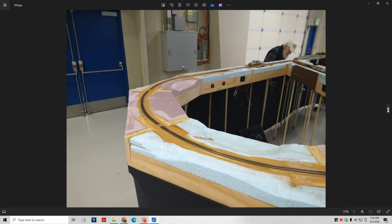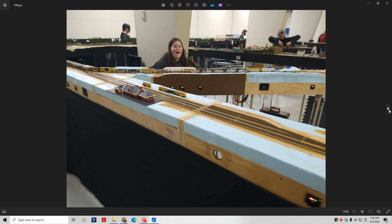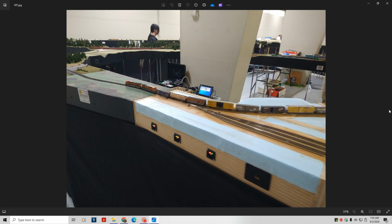Coming around the loop. All the micro singlets are working fine. All the switches are throwing great. The caboose is right there, staged in the wrong spot. But eventually they'll be on the near module right above the micro singlets. More views of the modules as we go around.